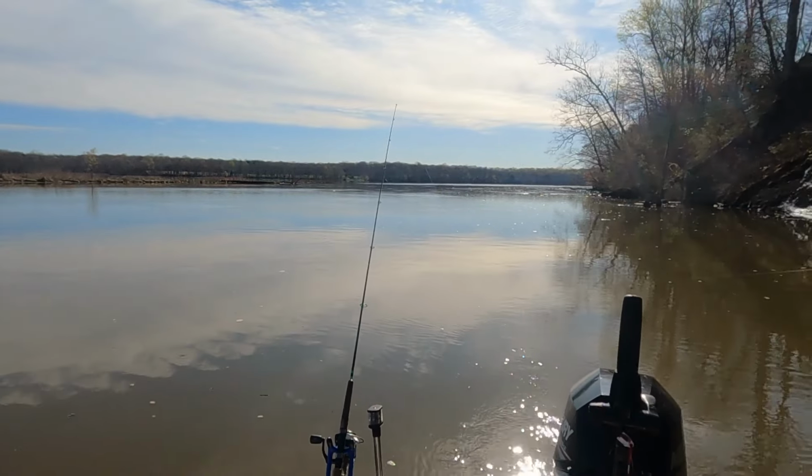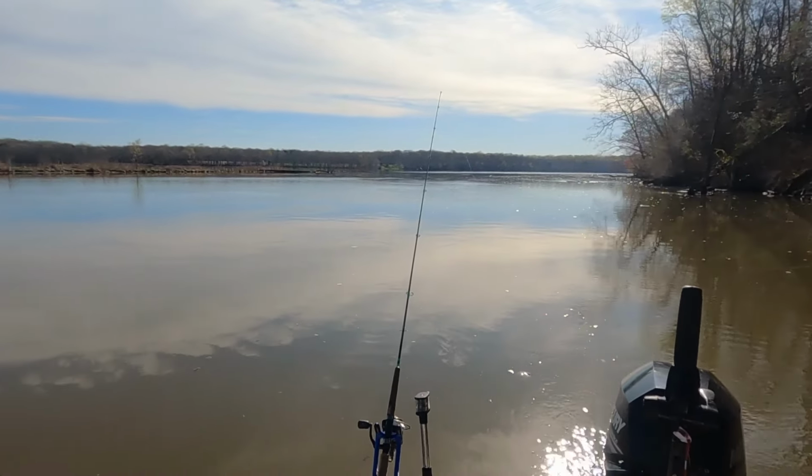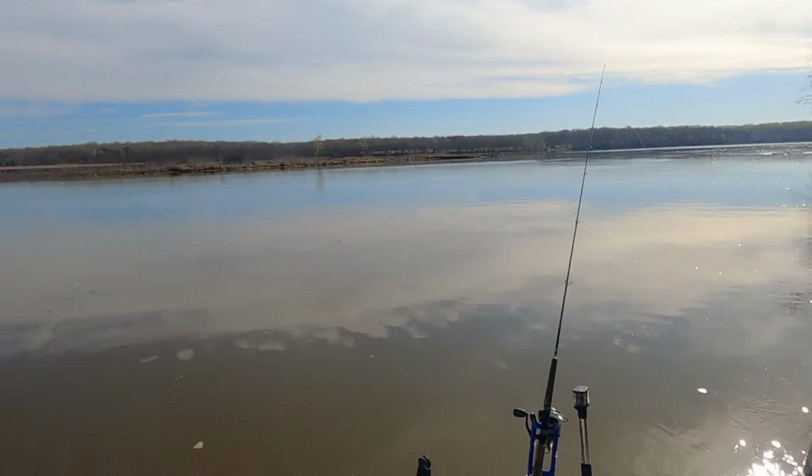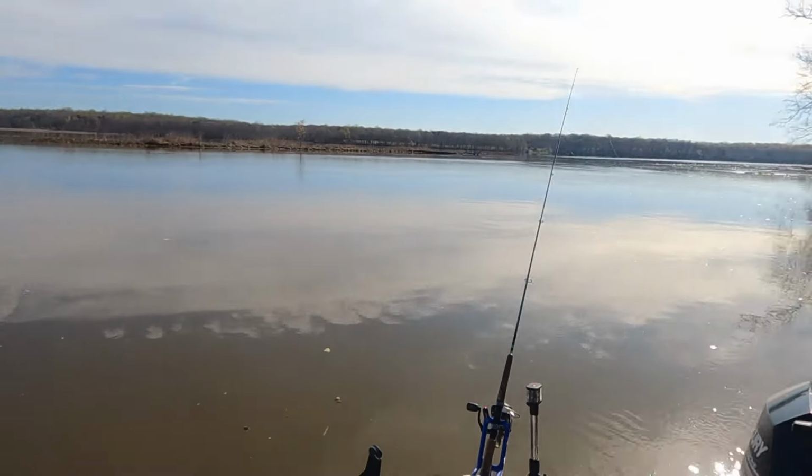I've done it before in the Potomac River and other rivers like that, but I've never tried it on the Patuxent this far down on the river. So it might be able to produce that 40, 50, 60 pounder.